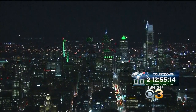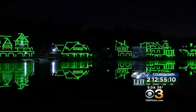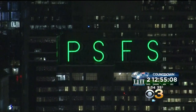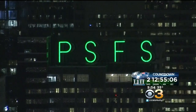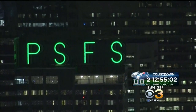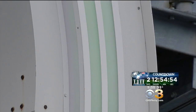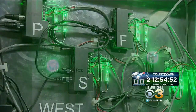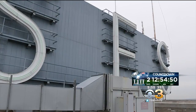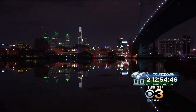Meantime, the entire city is getting in on the action. The Philly skyline bleeds Eagles green. And thanks to new technology, and for only the second time in its 87-year history, so do the lights atop the historic Philadelphia Saving Fund Society building. When we converted, we pulled all of the neon tubes out of the channels and replaced it with the LED drivers. That conversion happened in 2016 to the tune of $250,000. PSFS, decked out in green, can now be seen 20 miles away.